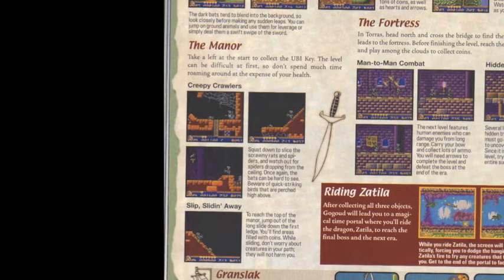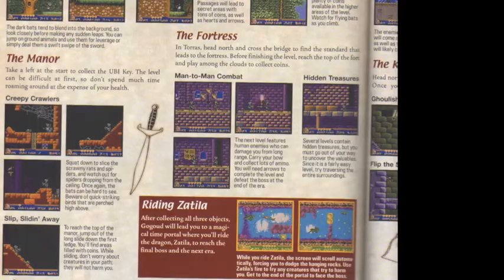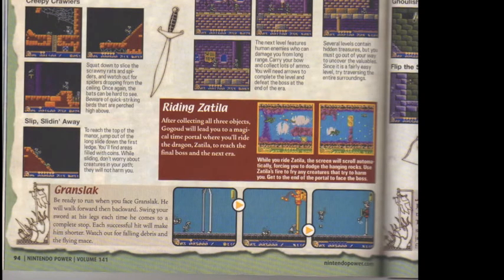And then there's the fortress, which, you know, man-to-man combat. This is the first time that you find other knights who you have to fight against, and hidden treasures. There's the first secret passages. And then in riding Zatila, which is after you complete all 3 levels, you get to ride Zatila. So after collecting all 3 objects, Gogud will lead you to a magical time portal where you'll ride a dragon. I didn't know about the magical time portal part, but that's cool.